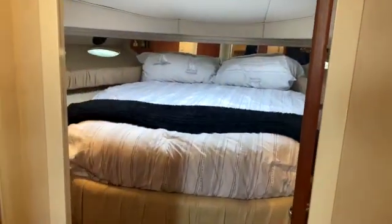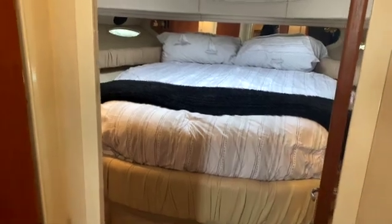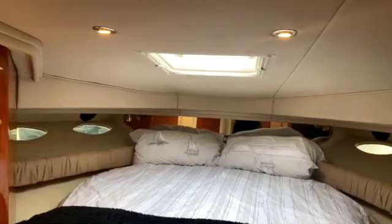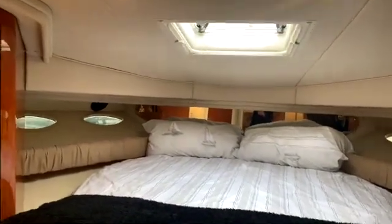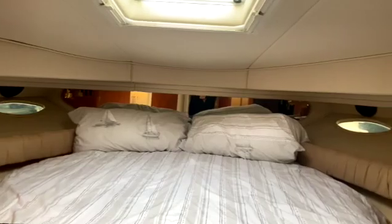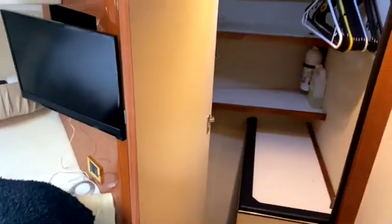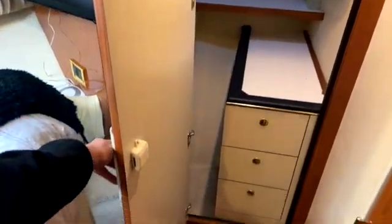This is the master cabin, custom bedding. It's actually taller than it would be normally. Really comfy and helpful. Overhead hatch. There's side windows here. There is another Vizio flat screen TV, and there's a nice storage here with a mirror on the door, and some drawers. Air conditioning controls, so it's got its own air conditioning, and then there is another storage here.